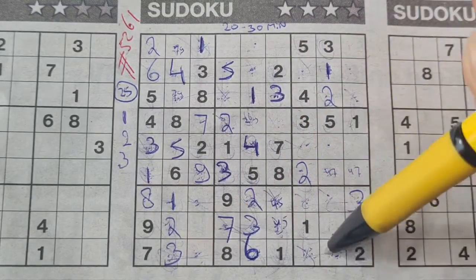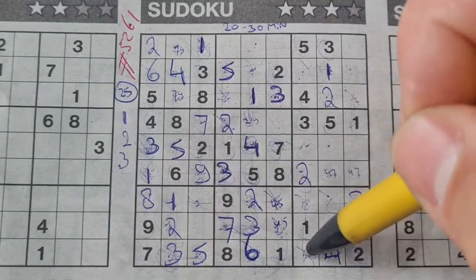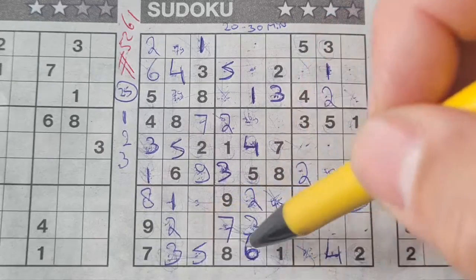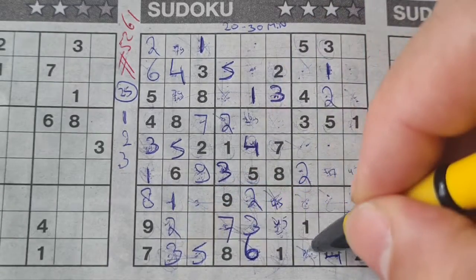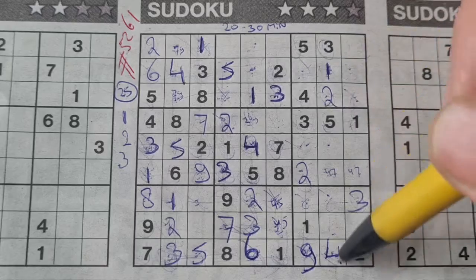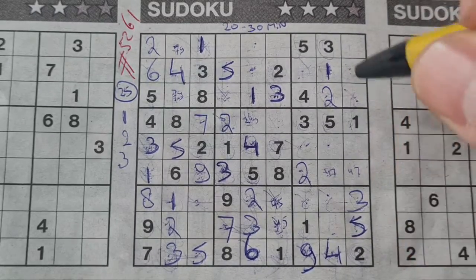We have a 5 in this column. No 5 there, 5 should be here, and a 4 goes there. So one digit left now in this row for number 9. 5 in this column, 5 in the column next. So last column, the only place left for the 5 should be there.